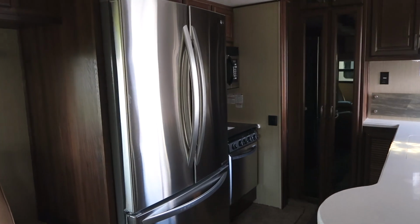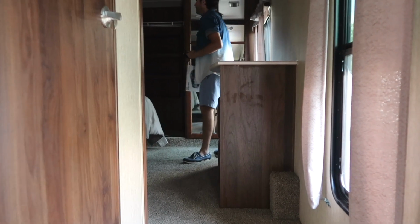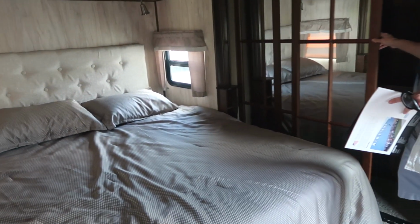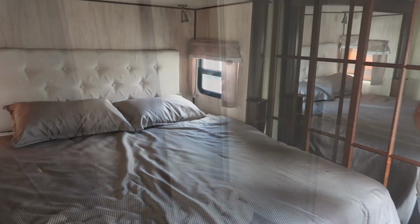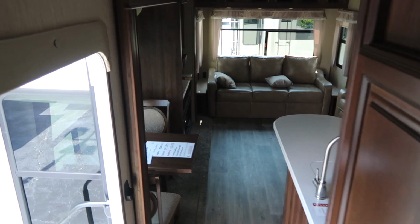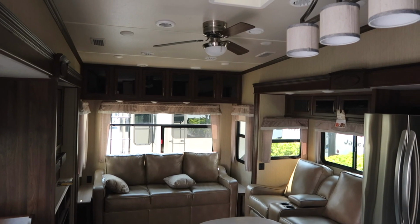Oh, this has a residential fridge. Yes, that is a big plus. Coming up into the bathroom. This is nice. Closet area. I like the mirrors on the doors. It gives it a more spacious kind of feel. Oh, yeah, this is really nice. Mm-hmm. The bathroom. Oh, it has a little pedestal sink. That's nice. This is nice.